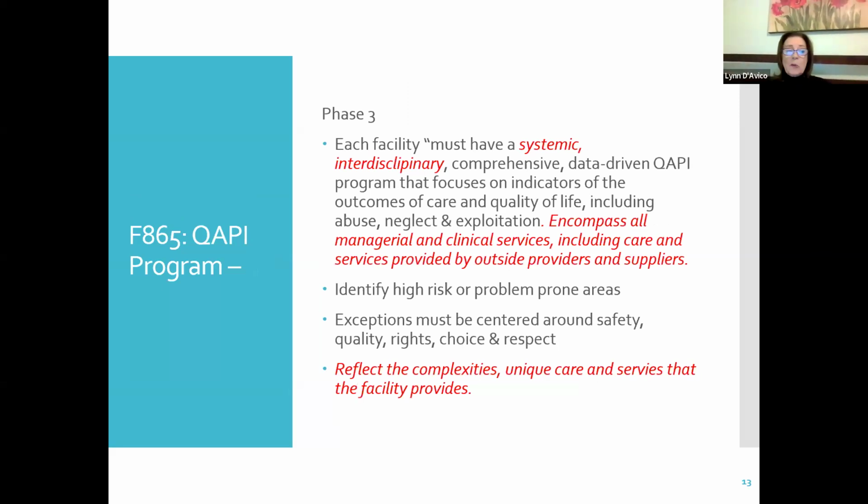So for your QAPI program, hopefully all of you have a systemic, interdisciplinary, comprehensive, data-driven QAPI program that's going to be focusing on indicators of the outcomes. Now, the words in red here are the new language that came out in the past year. Systemic, interdisciplinary, comprehensive. And also that it must encompass all managerial and clinical services, including care and services provided by outside providers and suppliers. You want to identify your high risk or problem prone areas.